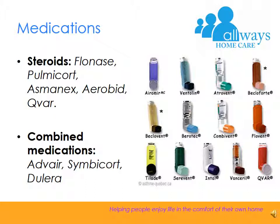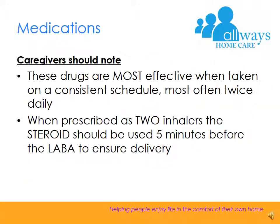After each of these medications, any of the inhaled drugs, you need to have the patient rinse and spit. These drugs are most effective when taken consistently, and again, it's either once or twice daily as prescribed. And when the patient is using the 2 inhalers, again, make sure that the patient uses the steroid 5 to 10 minutes before they use the LABA.